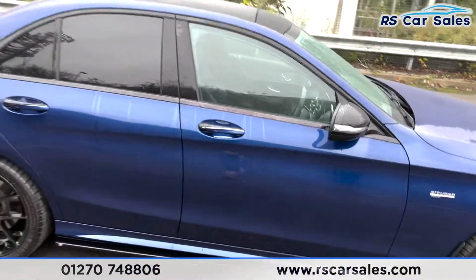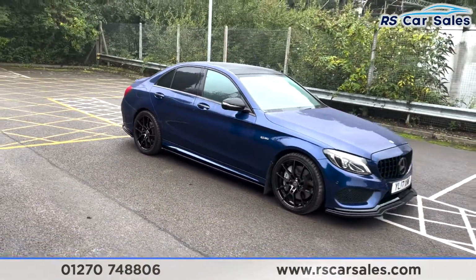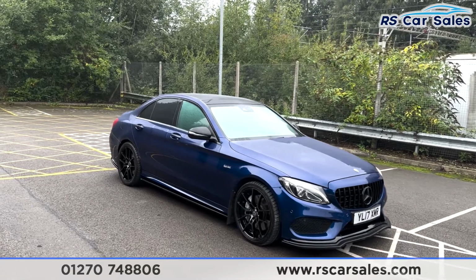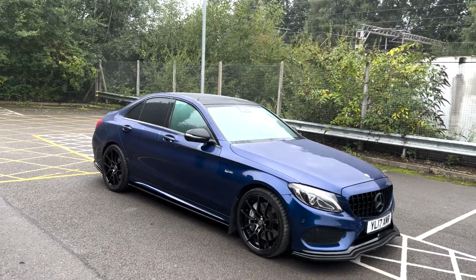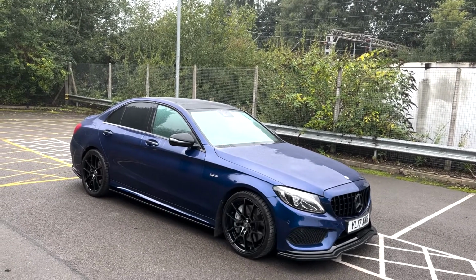This vehicle is yet to have a full clean, and it is raining, so once it is dry and had a full clean, we'll do a full walk around video going through all the different specifications that come with this vehicle. That is available to take away today with free contact-free nationwide next day delivery. It's HPI clear, comes with a fresh service, new MOT, and we do offer competitive finance. Thank you very much for watching.